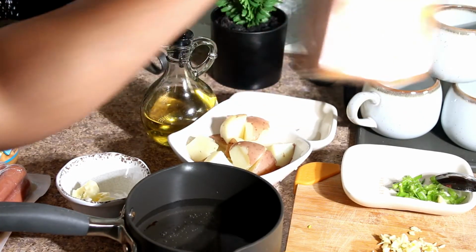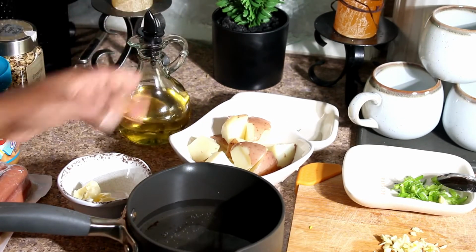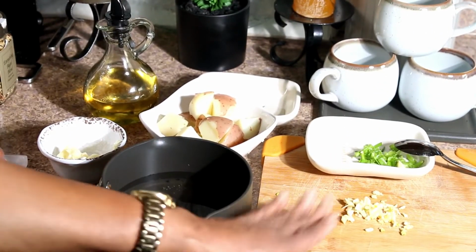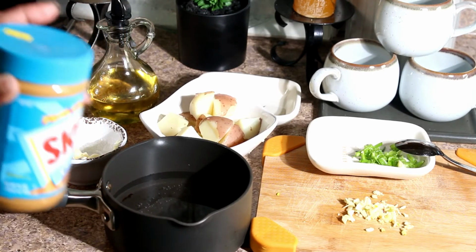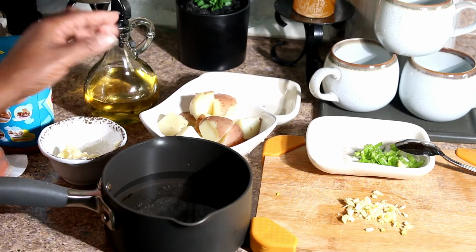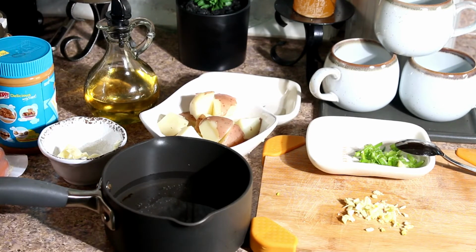For the potatoes, we're gonna need paprika, some olive oil, butter, garlic, which you can't see, potatoes, and we're gonna use some Skippy peanut butter. If you cannot use peanut, do not use this, okay? Just go ahead with the butter and the oil, but to give it a little something, we're gonna put some peanut butter in our potato, and we're gonna use Mexican cheese, and that's 4 cheese. We're gonna use some mozzarella cheese also.